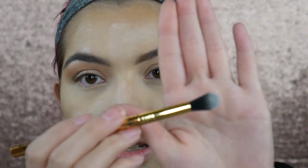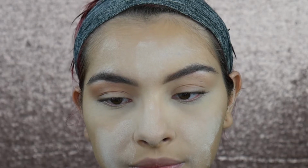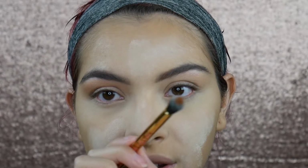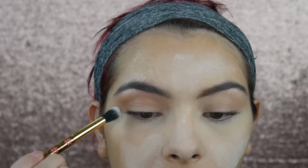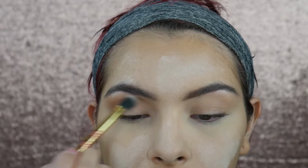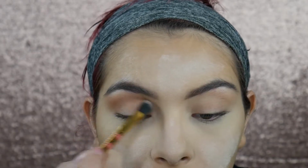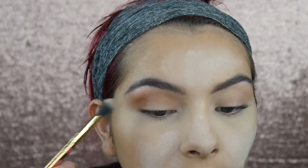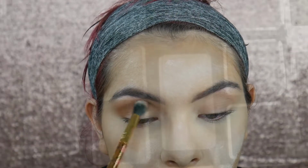I want to try another one of these new Tarte brushes, so I'm going to take this one. It looks like a fluffy brush, but it is kind of dense. I'm going to take it in the same brown color we were already using and define the crease with this. It kind of gets on the tip of the brush. Then I'm going to go into the crease and see how this brush works. Seems pretty nice. I'm going to keep repeating this step until I get the intensity I want in the crease.